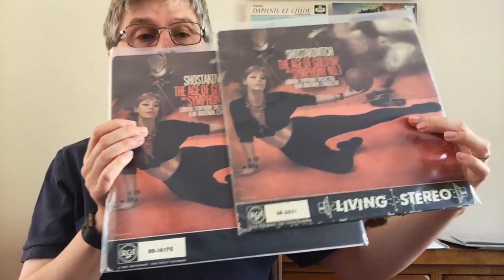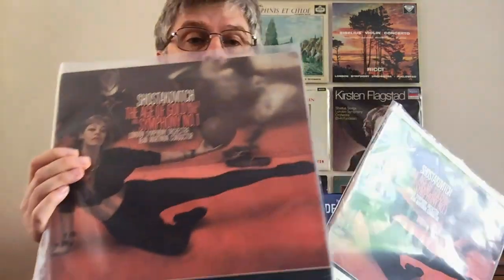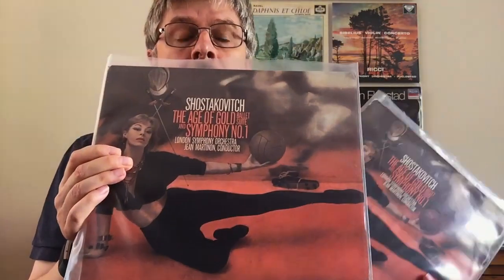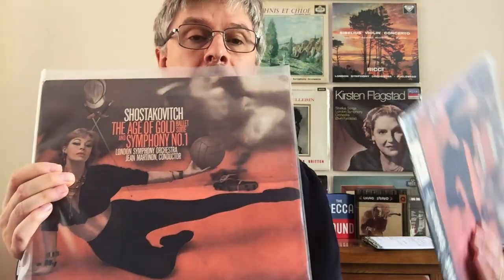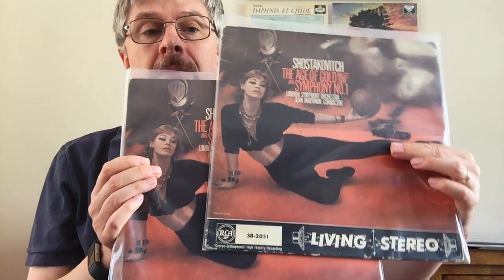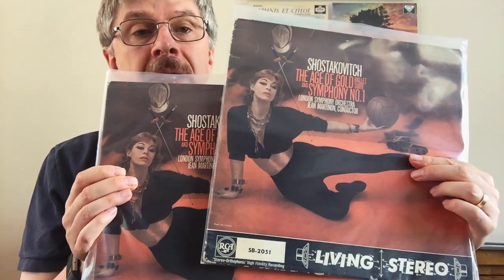I'm going to be doing a vintage shootout between these two records I picked up quite a few years ago from the same shop, and you can see already from the appearance that this one is an original 1959 mono of Shostakovich Martinon. And this is the stereo, the Living Stereo, again from a 1959 original release.